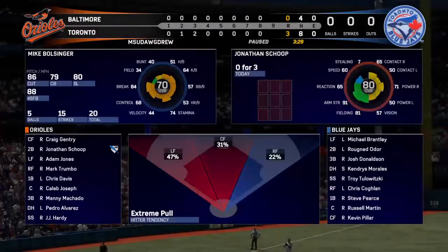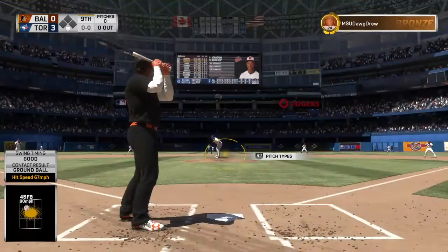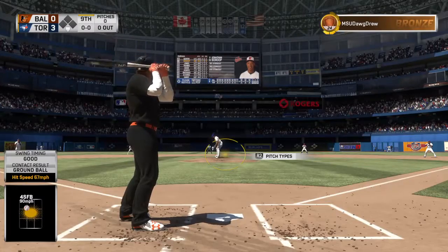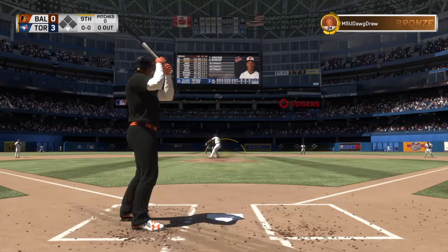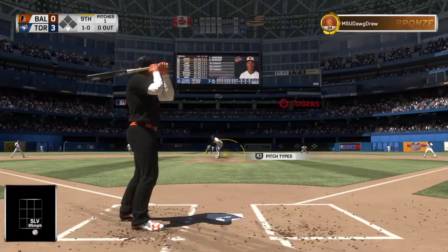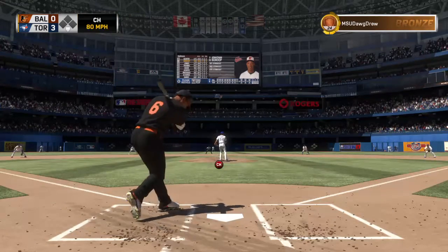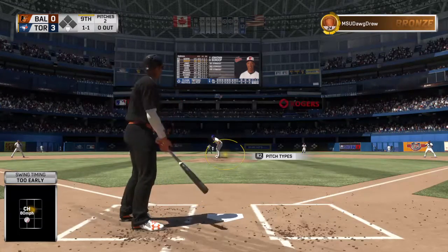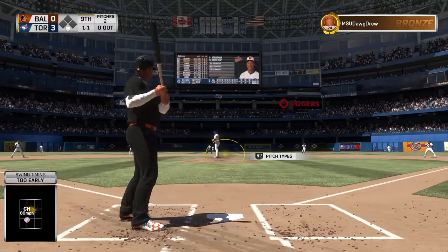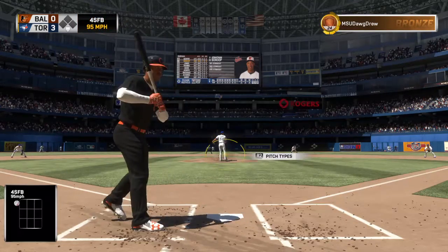Now to the plate, Jonathan Schoop. Roberto Osuna comes out of the bullpen to shut things down here in the 9th. Here we go with inning number 9 as the first pitch misses for ball 1. A 1-0 delivery. Started that swing a bit too early. Boy, he is not seeing the ball at all. He's already got 3 strikeouts. If he strikes out here, that's when you start calling the eye doctor.